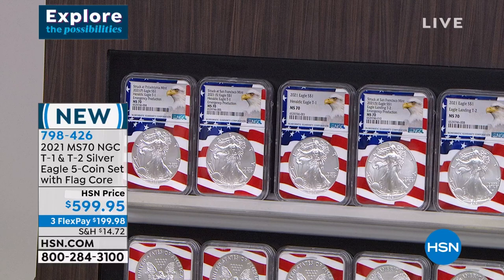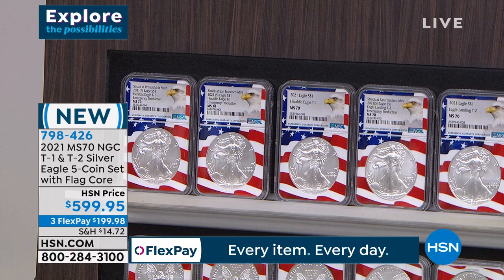Okay, so now this is really amazing. This is the wow of this hour for sure. There's no doubt. So last show that we had, which was last week, I did a 5-coin PCGS set that was basically all this at $5.99. We had 250 sets of those that were gone instantly.